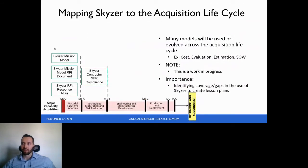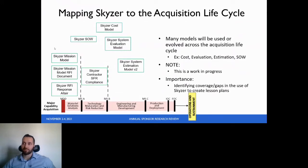Similarly, we also started mapping the Skyzer models to the acquisition lifecycle. In this case, we selected the major capability acquisition lifecycle. There are models that exist pretty nicely within a part of the acquisition lifecycle, but that's not necessarily true for all the models. In many cases, they're just going to exist across the acquisition lifecycle. So you have a statement of work, something that maybe you're going to evolve. The same goes with the evaluation and estimation models, which I talked about with the systems engineering V.